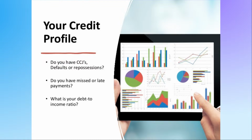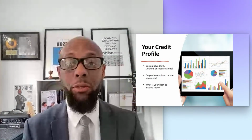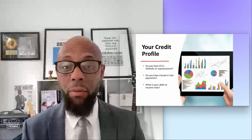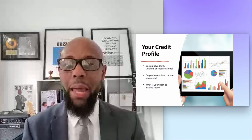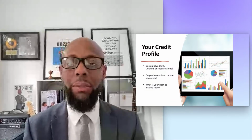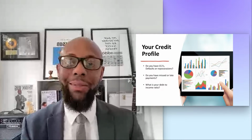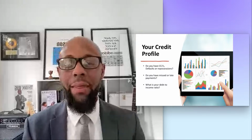Another consideration is what they call debt to income ratio. I had a client a couple of months ago who's on a decent salary. They pay their bills every month, never missed a payment, never any late payments. But just for demonstration purposes, the individual was on a £50,000 a year salary, but their debt was about £65,000. It was above their income.